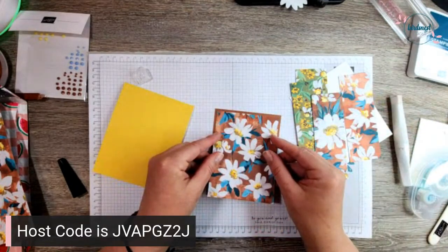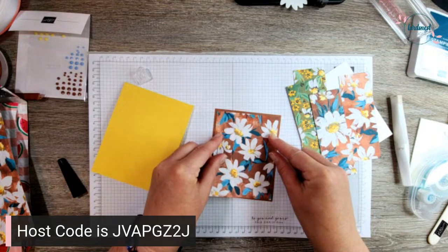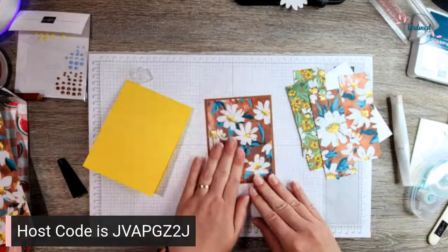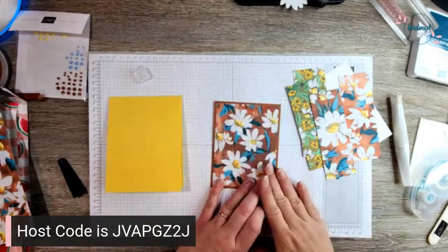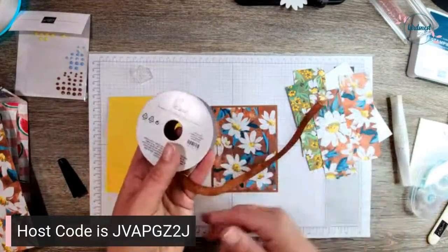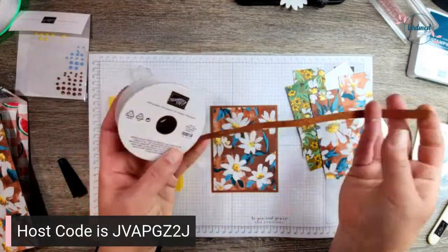Okay, so we'll get that nice and centered on this piece of paper. All right, so then this is going to end up on the front of our card. But before we do that, I want to add some of this pretty copper clay ribbon. So this is the ribbon that you can get in all of the new in colors. It is called, what is this ribbon called?